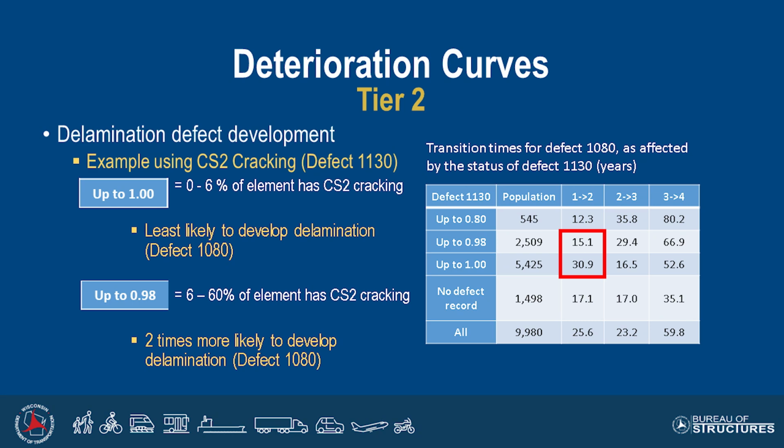So where it says up to 1.0, if you look at only condition state 2 for cracking, that's up to 6% of your element has CS2 cracking. That's the least likely to develop delamination. You can see a transition time from 1 to 2 at around 31 years for 50% of that to move to the next condition state. If you go to the next value of up to 0.98, that's anywhere from 6 to 60% of your element has CS2 cracking, and lo and behold, it's 2 times more likely to develop defects or delaminations. So it's what we already know, it's intuitive.